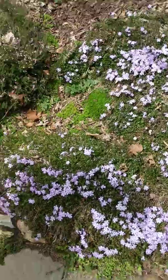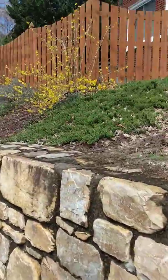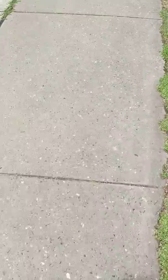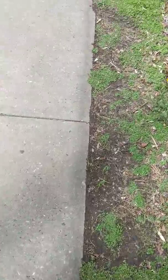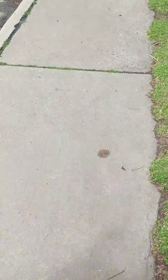We at this point are almost totally to, what's it called? Weaver Park. Weaver Park. Wherever we're going, who knows? Nice little yellow plant over there. We're going to Weaver Park, and we're almost there. We're pretty close, so we are probably going to wrap up soon after we get there.